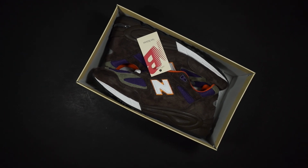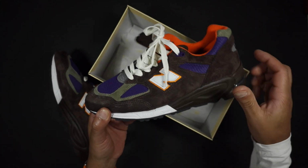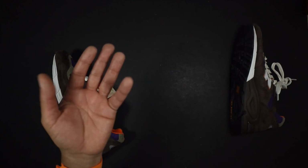Okay, 1998. That's crazy. In high school, I was not thinking, well, I had one pair of New Balances, but you weren't really thinking about getting them. I got them like at a Famous Footwear or something like that for free. I don't know how I got them for free, but anyway, that's in the past.